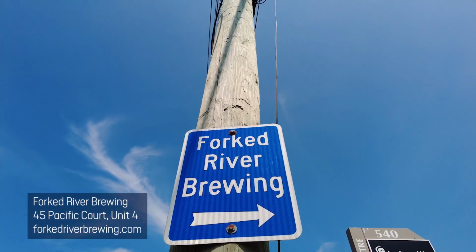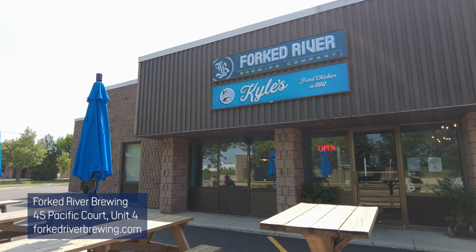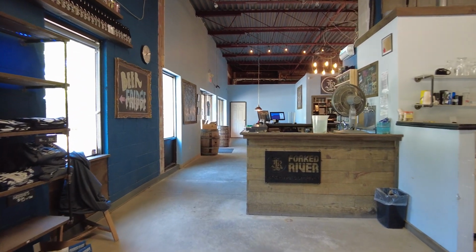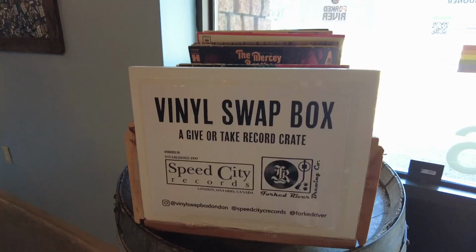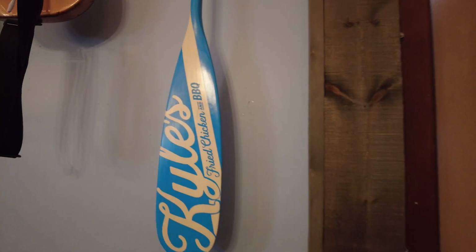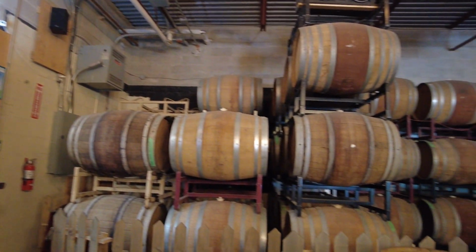We'll be back downtown soon, but let's head east of Adelaide to Forked River, the brewery that kicked off the modern craft revolution in London. This industrial park location breaks the mold of simply being a tap room by also having a vinyl sharing program, live music, a pool table, pinball, and is home to local favorite Kyle's Fried Chicken and an awesome barrel program.